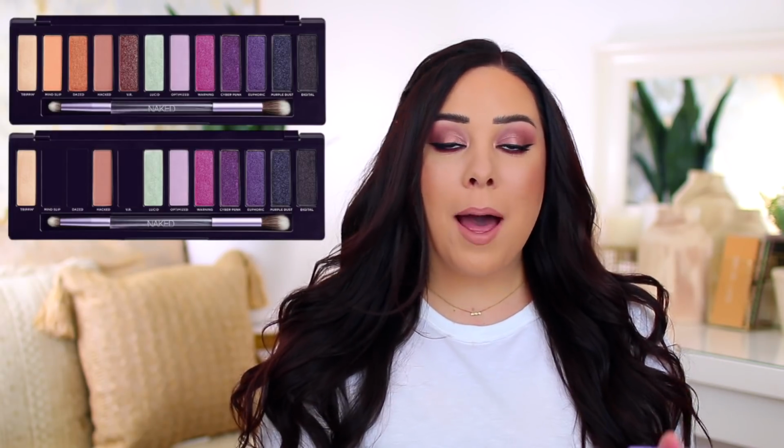If I want to deepen up the outer corner or the crease, I have to go in with a satin or a shimmer, which is obviously a possibility, but I just feel like these satins and shimmers don't build as well as matte shadows. So I pulled out the ColourPop Lilac You A Lot palette. This one is really gorgeous.